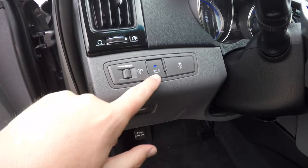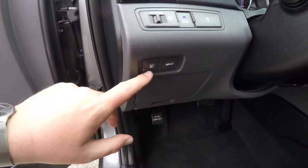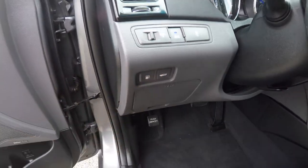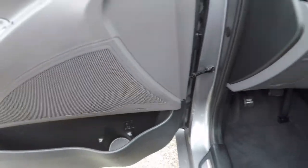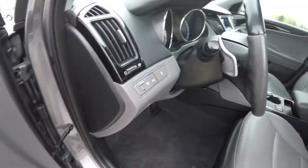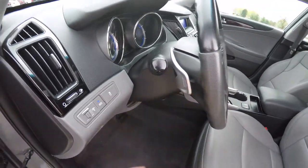The vehicle does have the active eco mode, stability control. We've also got remote fuel door release and trunk release. The vehicle is also equipped with the premium Dimension audio system. Leather wrapped tilt and telescoping steering wheel with paddle shifters.